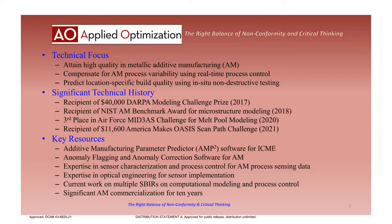Our key resources which have made these things possible is our ICME software for additive manufacturing parameter prediction, which is used to specifically define location-specific or feature-specific parameters which are designed to mitigate defects. Anomaly flagging and anomaly correction, which is for correcting and process control. We also have expertise in sensor characterization, fabrication of optical components, and special sensing devices.